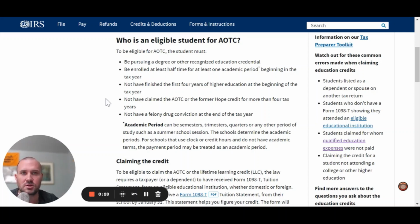The other things you got to make sure of is that they previously didn't have 4 years of education in the beginning of the tax year. The other thing that you want to make sure of is that they haven't previously claimed 4 years of the American Opportunity Tax Credit before. You're eligible for up to 4 years in order to claim the American Opportunity Tax Credit. Anything beyond that, we'll talk about a different credit that you can look to claim. The other thing that's important is a student cannot have a felony drug conviction at the end of the tax year. So make sure you're staying clean.